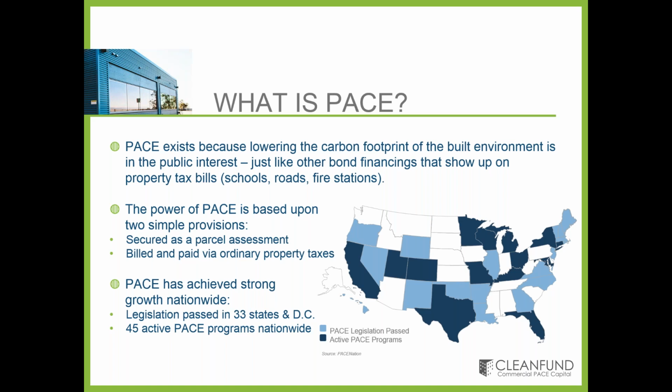30-year terms that are fixed rate, and it's non-recourse to the borrower, meaning that if the building owner doesn't pay their property tax bill, we can't go after their personal assets. And if the building owner decides to ever sell their building, they never have to repay us. So, PACE, and I'll walk through this maybe a little bit later, is neither equity nor debt. It has attributes of both, but it's maybe a little too technical for right now.